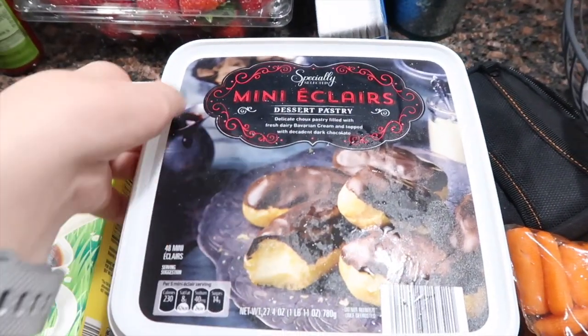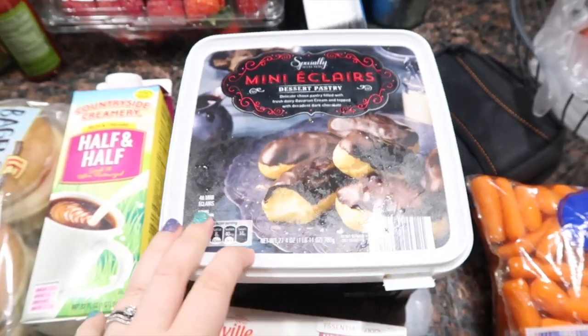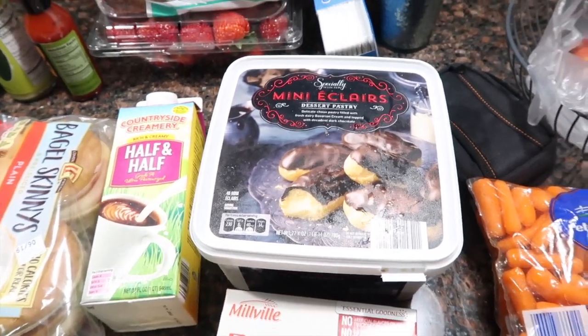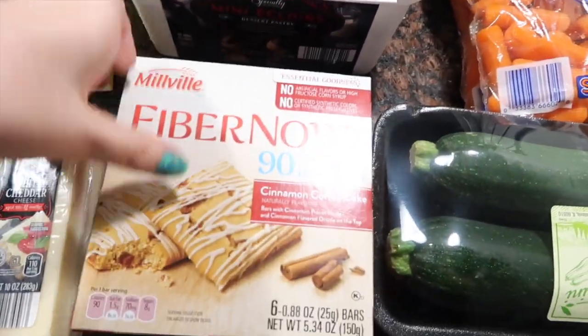I picked these up for the first time ever, the mini eclairs that come in the frozen section, because we are having friends over on Friday and I thought this would be a nice treat. A serving of 5 eclairs is 6 points plus and 11 smart points. This is very important, my friends.